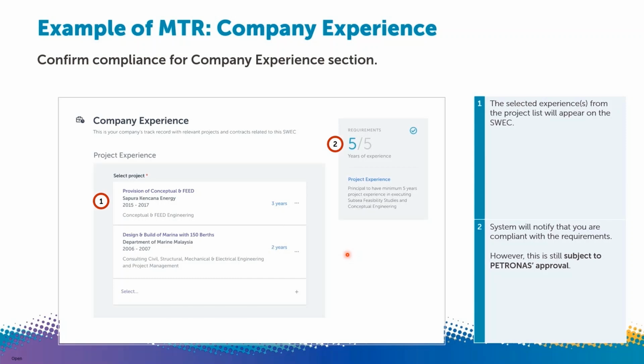Here is an example of how filling in the MTR will look like in PLMS. The requirement will appear in a box on the right here for your reference. So as and when you fill up all of these requirements, you can easily refer to them. For example, here: minimum 5 years project experience in executing subsea feasibility studies and conceptual engineering. I already included 2 examples here. If you want to add more, just click the select button here and then fill up the details of the MTR, and then you can see all the requirements here. But again, all of these requirements after you submit are still subject to our approval.